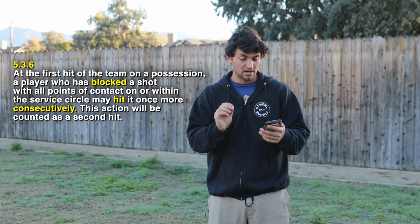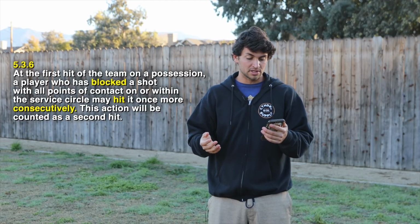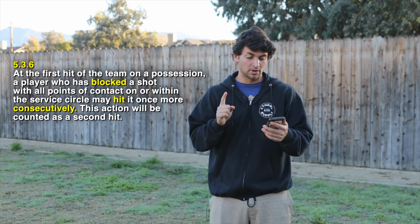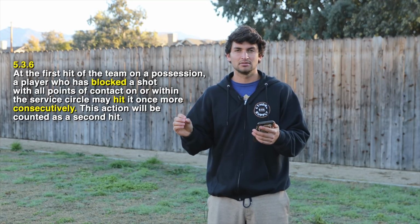All right, the second thing we're gonna talk about is soft touch. I'm gonna read the rules real quick, and then we're gonna get into just a basic interpretation and spell it out really clear for you. The first rule: at the first hit of a team on a possession, a player who has blocked a shot with all points of contact on or within the service circle may hit it once more consecutively. This action will be counted as a second hit.